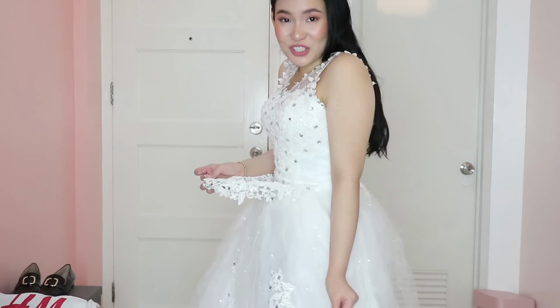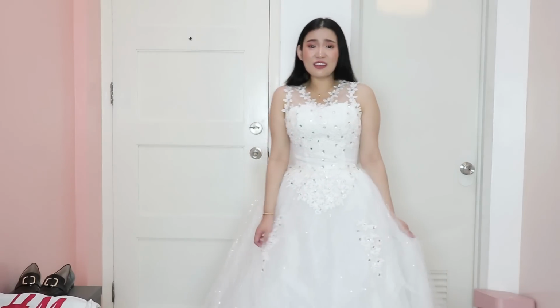Siguro yung masabi ko na lang na hindi ko masyadong nagustuhan, bakit may pa-bib? Ewan ko, hindi ko super bet yung pagganito pa-bib niya na design. Bakit may pagganito? Pansalo mo ito na pagkain, sis! Pero other than that, I think this is such a beautiful gown. Like, ganda niyo, ang ganda niyo.